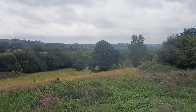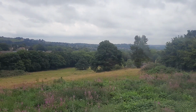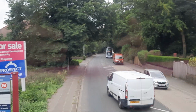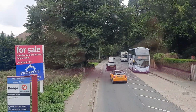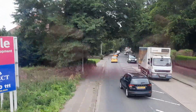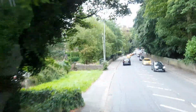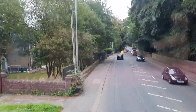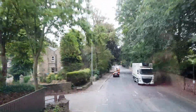Okay, views of Huddersfield and its outlying villages. So we're very close to town. Ahead is Blacker Road to the left and right of those lights, but we're carrying on. Sorry, New North Road on the other side of these lights.